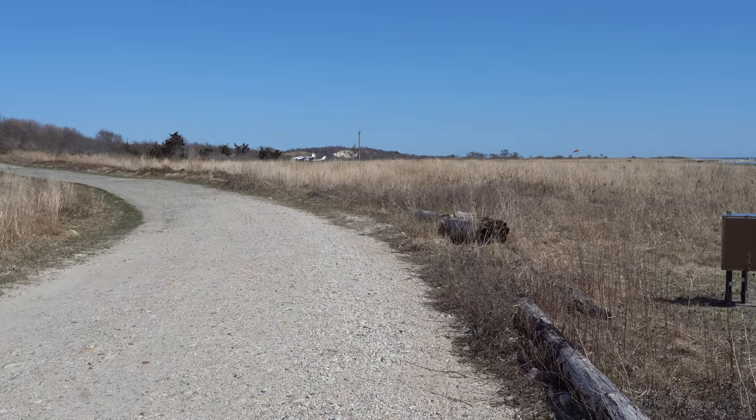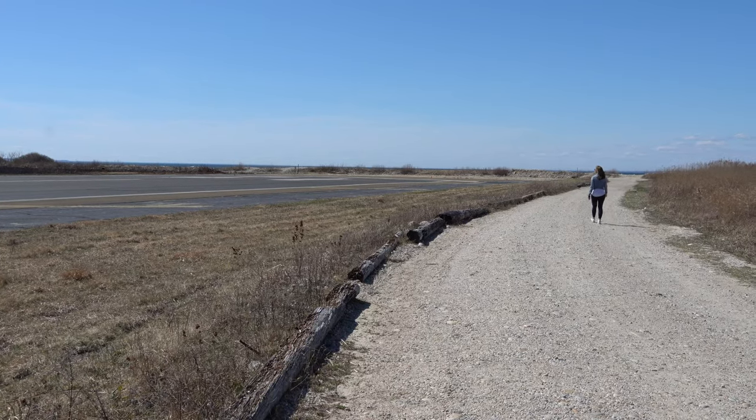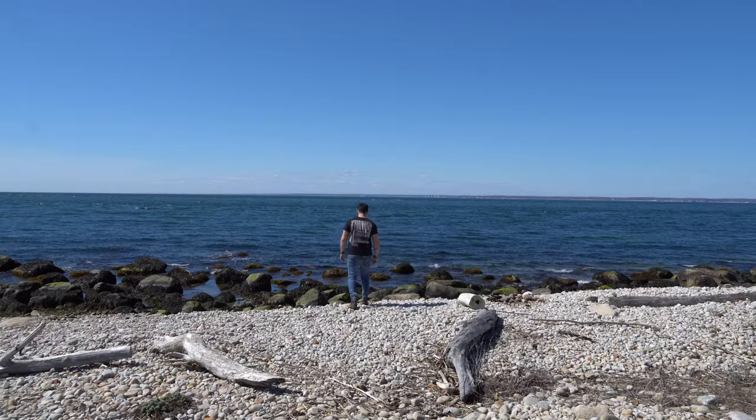The trail that surrounds the airport leads right into the beaches, and some parts of it take you literally across the runways.